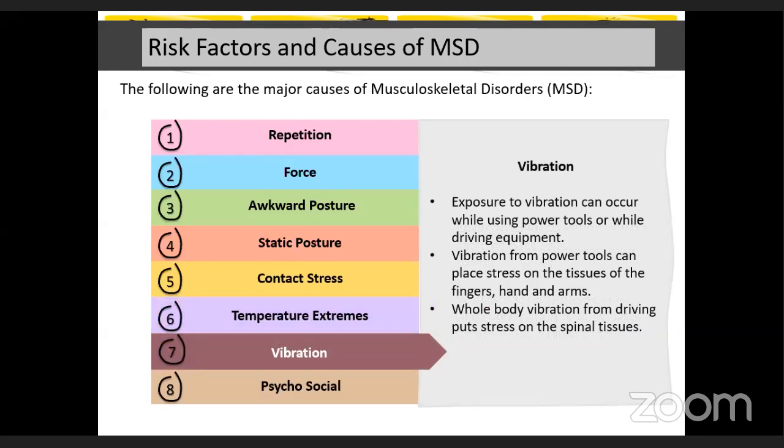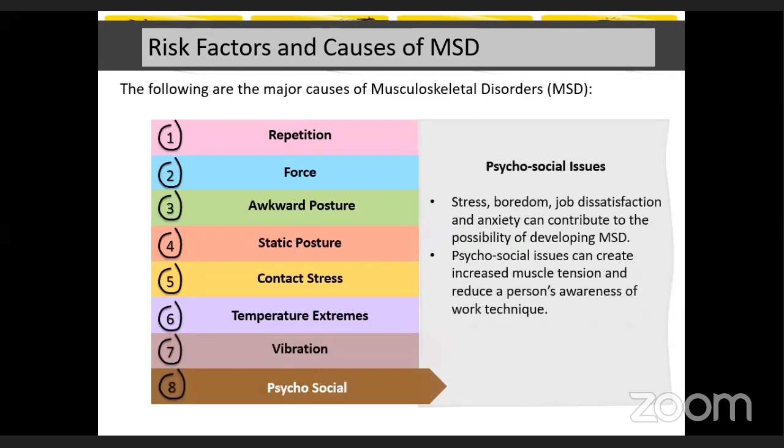Then we have vibration. When we are exposed to vibration in our workplace, it can also cause musculoskeletal disorder and occupational illness. Then we have psychosocial issues. Stress, boredom, burnout, job dissatisfaction, and anxiety can contribute to the possibility of developing MSDs. Psychosocial issues can create increased muscle tension and reduce a person's awareness of work technique.